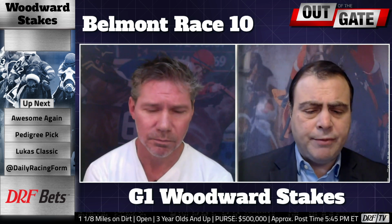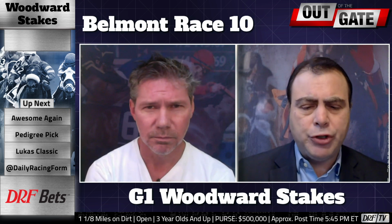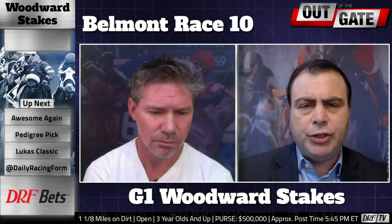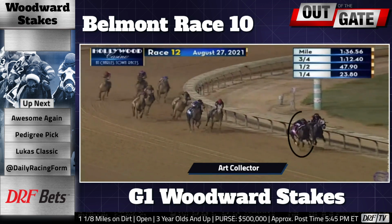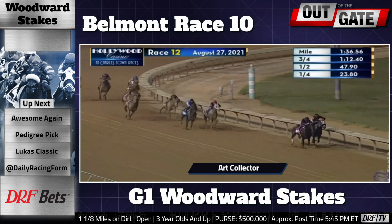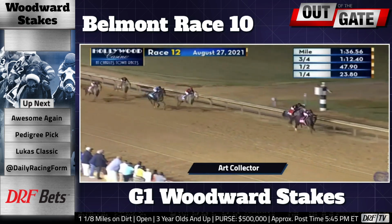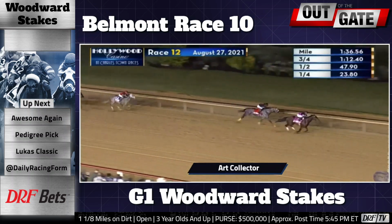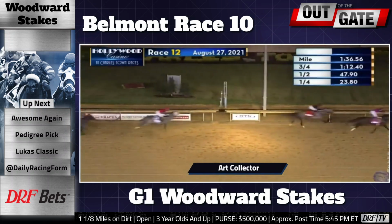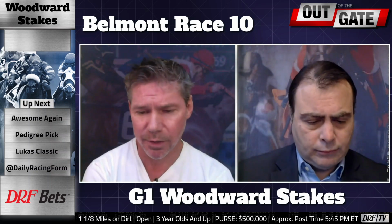Art Collector has run some fast races in his career. He won the Bluegrass last year. As I mentioned, he's now 2 for 2 for Bill Mott, including this victory in the Charles Town Classic, and he has shown speed in both starts for Mott. Now, it paid to be close to the pace at Charles Town on Classic evening. Art Collector did get close, and he's able to draw off late. Stereo 103 Beyer figures for his last 2 starts. It puts him in the mix. They certainly do. We'll see what happens here as he steps up in class to face some better horses, Dan.